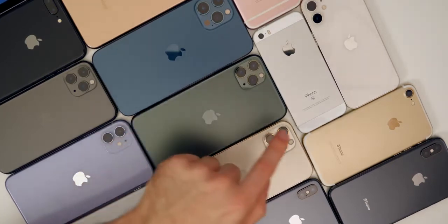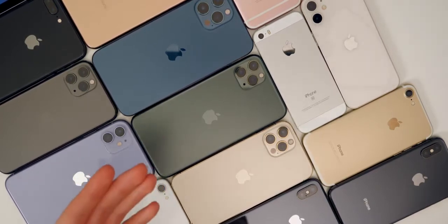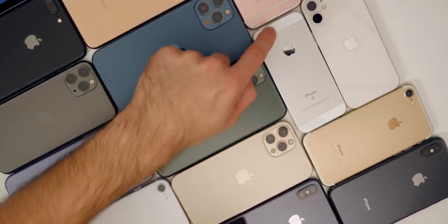So it wasn't until the iPhone 7 where iPhones came with a base storage of 32 GB. And that's, I think, another reason that we won't see iOS 15 on the 6s or the SE.